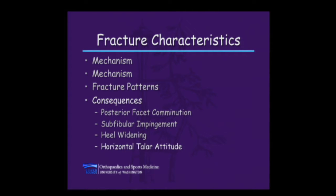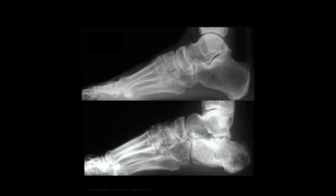and how the position of the talus changes when the calcaneus is not appropriately reduced. The upper image here is a normal foot, whereas the lower image is a fracture that's not been appropriately reduced. I'd like to point out that Gissane's angle is greater than 145 degrees here, and the facets have not been reduced into their normal anatomic location.